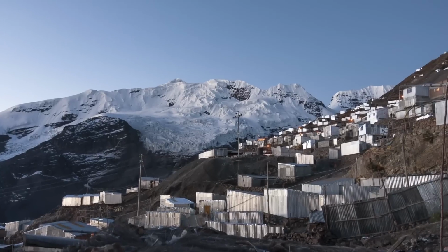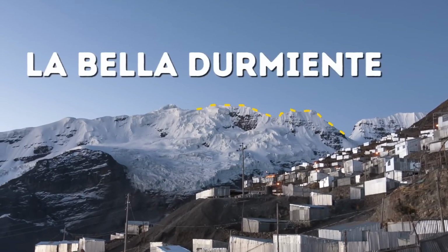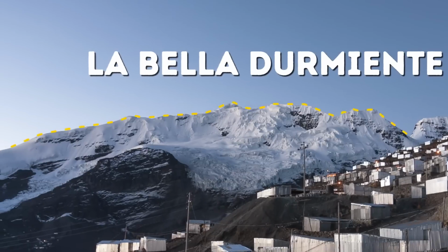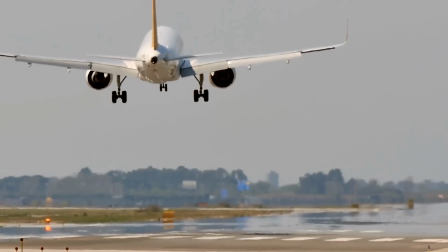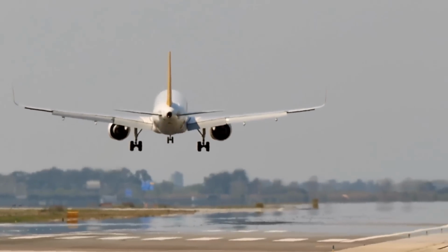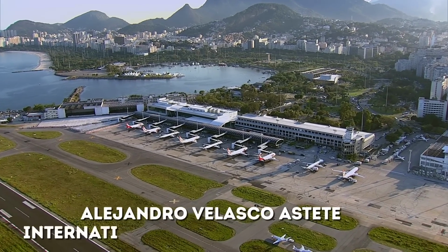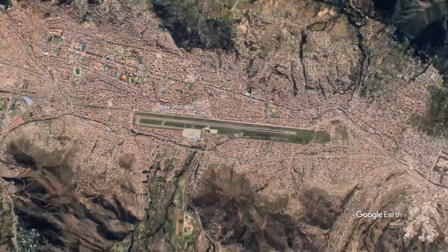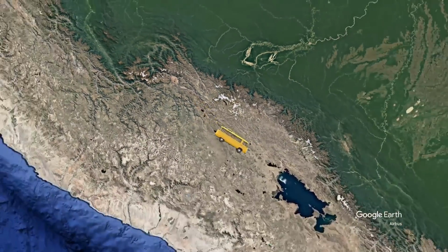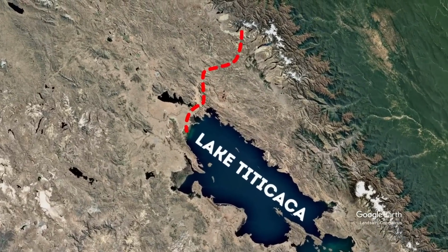In nearly every spot in La Rinconada, a glance upward reveals La Bella Durmiente, or Sleeping Beauty, a massive glacier towering over the town. Getting to La Rinconada is very hard. First, you'll need to fly into Alejandro Velasco Astete International Airport in Cusco, Peru. Once you're in Cusco, you can catch a train or a bus to Puno, which is right by Lake Titicaca. Here's where it gets a bit tricky.